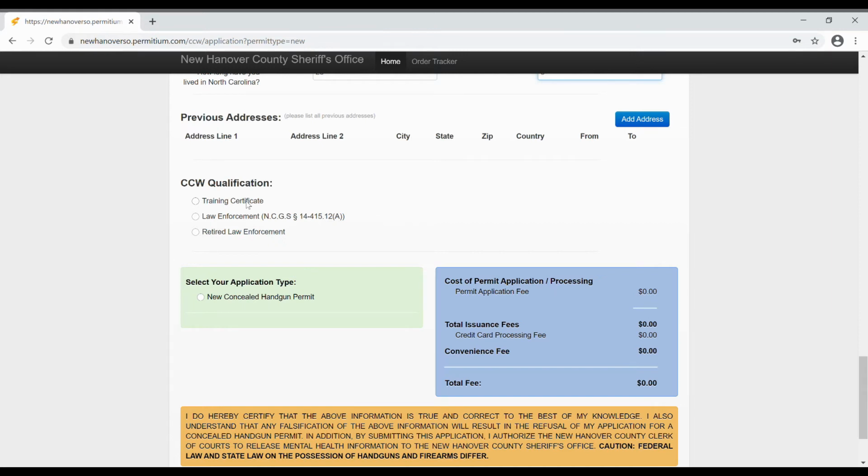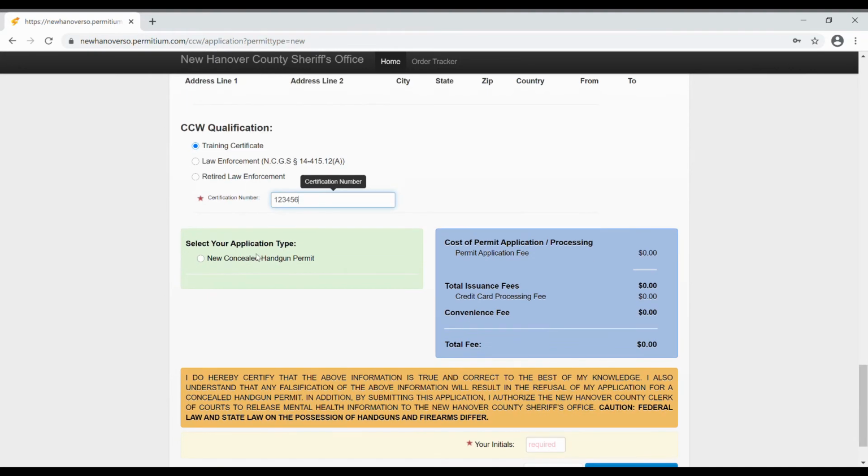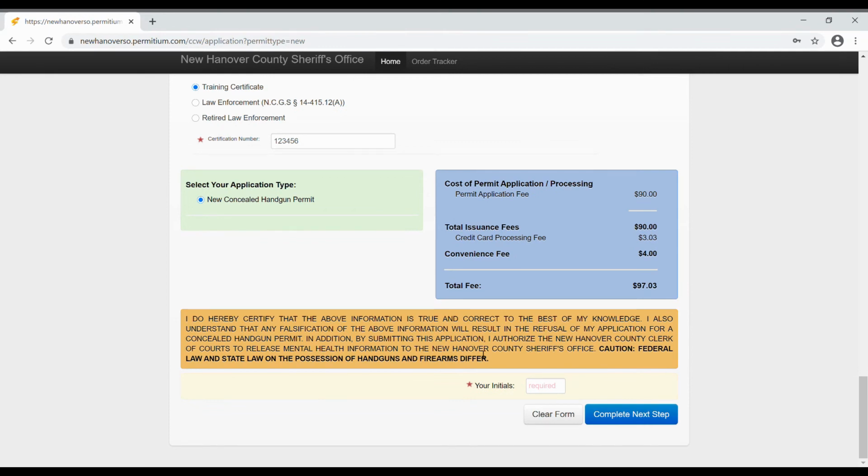Next, it asks if you're a retired law enforcement. Yet again, that portion only applies to certain people with certain exemptions, so you would need to know your exemptions. Otherwise, you're using your training certificate from where you took the class. So you'll click on that and you will put your number in the box. Then you will come down and select New for Concealed Handgun Permit, and you will put your initials in.